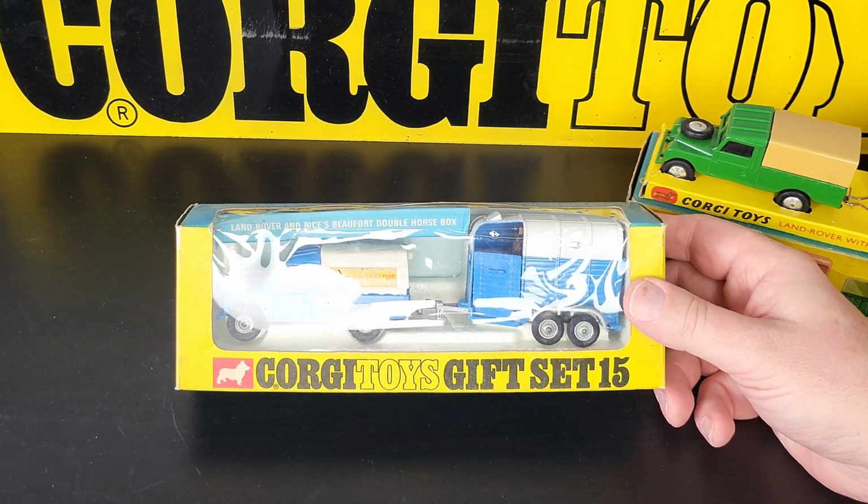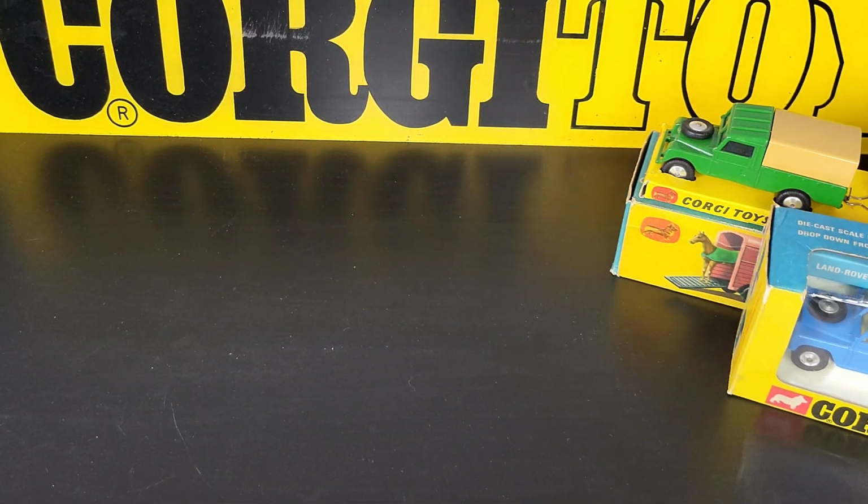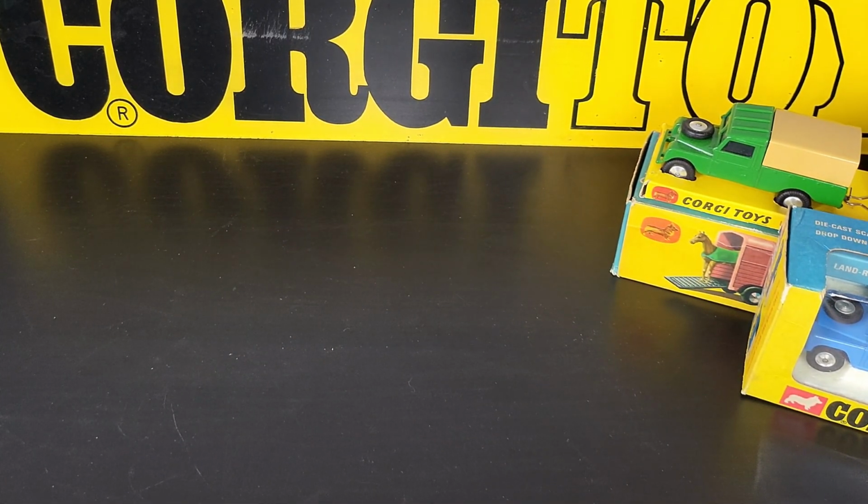Brilliant. Well, we look forward to the Land Rover special. Yes, I know a lot of people like them. A lot of people like Land Rovers.